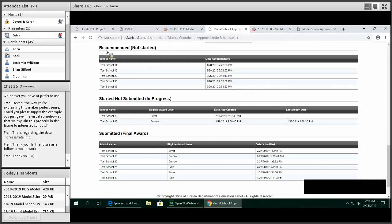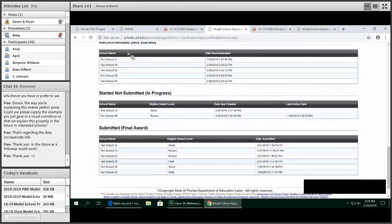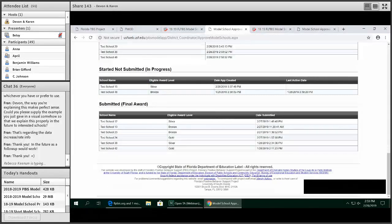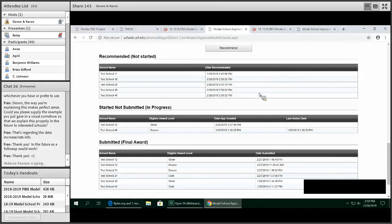So once you've recommended a school, then you'll see. I just recommended 16, test school 36, and test school 46. Those are listed in the recommended but not started column. So you can easily see the schools that have received your recommendation and they can log in, but they haven't done so yet. Those schools have not started their application, which is a good reminder to take a look at often. Then you can follow up with those schools and remind them to log in when the window opens and go ahead and submit their application.